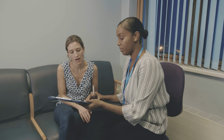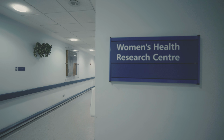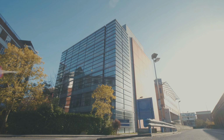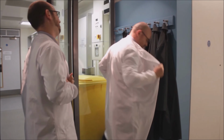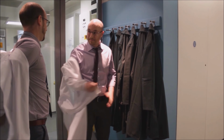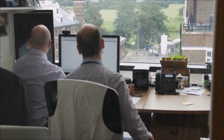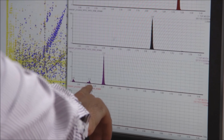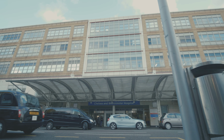It is closely linked to our research midwives, sample technicians and biobanking facilities in the Women's Health Research Centre and to research centre laboratories in the Institute for Reproductive and Developmental Biology. On the 5th floor of the Institute for Reproductive and Developmental Biology is the Medical Research Council National Institute for Health Research National Phenome Centre, which is directed by Professor Jeremy Nicholson, a world leader in metabolic phenotyping and systems medicine. The Chelsea and Westminster Hospital will be another major site for recruitment.